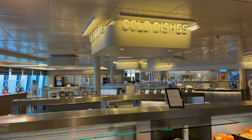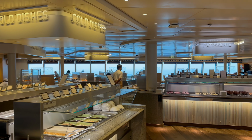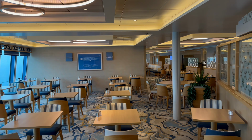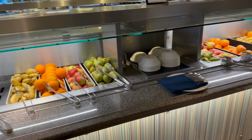And I'm going to start in the Horizon restaurant, which is the buffet on board the ship. For a smaller ship, I felt the buffet was fairly spacious with plenty of room to move about. And there was ample seating available too. I'm going to show all 4 services and I'll be starting with breakfast.